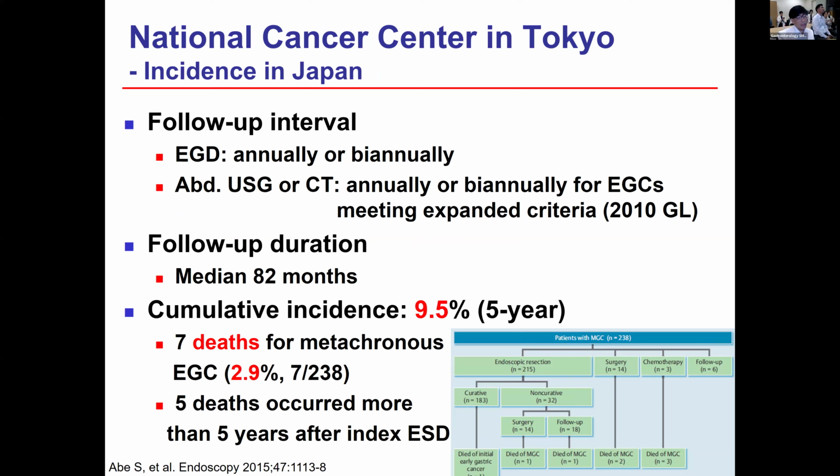This slide shows the data from the National Cancer Center, Tokyo, Japan. The 5-year cumulative incidence of metachronous recurrence after ESD was 9.5%, which was far higher than those in Korea. In contrast to our experience in Korea, 2.9% of patients with metachronous recurrence died of gastric cancer recurrence, although all the recurrent lesions were early gastric cancer. They didn't report the advanced gastric cancer incidence.